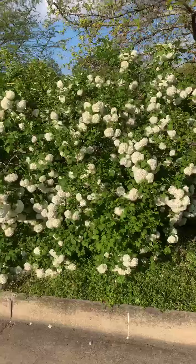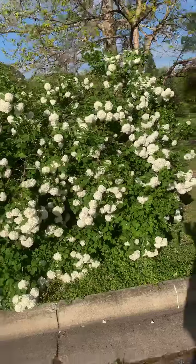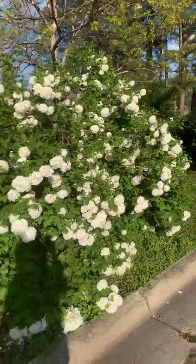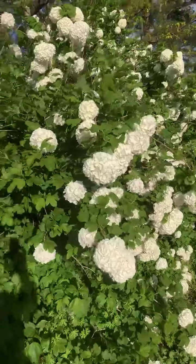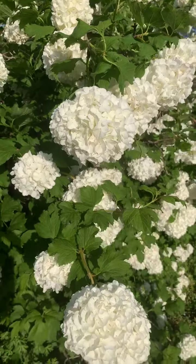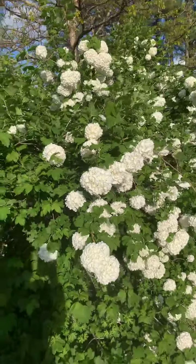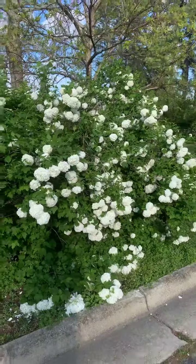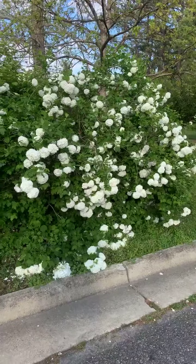This is a European cranberry bush, Viburnum opulus, I believe is the botanical name. This one has the three-lobed foliage and it has the snowball white flowers. It's really beautiful this year. I don't remember this one being this beautiful in years before. It's really putting on a show.